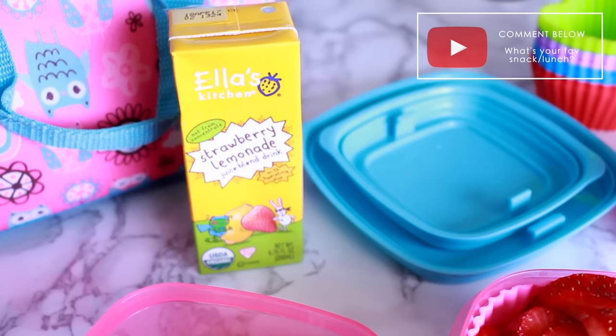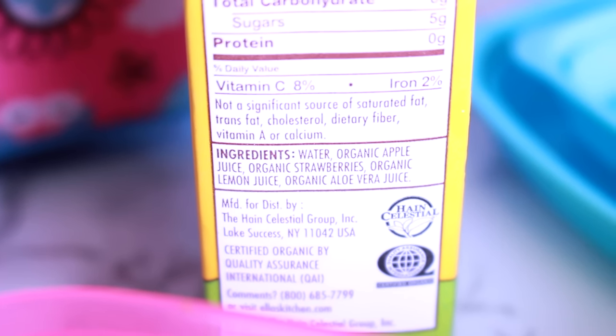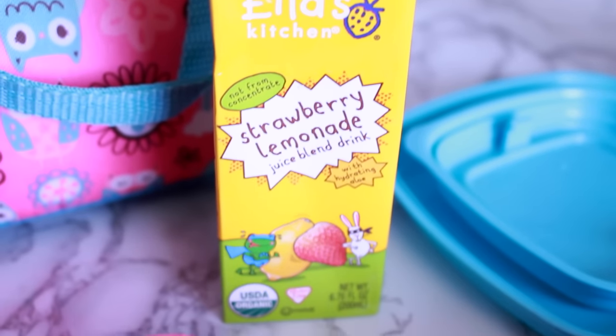And then also these juice boxes, I got these from Target actually, and when I read the ingredients I was like, oh my gosh, and it's really healthy. Like, there's even aloe vera juice in it, which is great for your hair. Even if you drink aloe vera juice, it still gives you results with your hair. So I was really shocked to see that in the juice. I was really happy though.